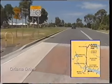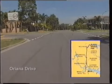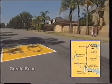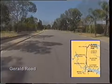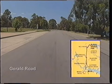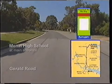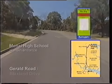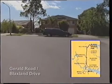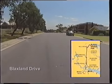You're heading for a pickup in Gerald Road. Turn left into Gerald Road and drive to the pickup outside the high school. After the pickup, turn left into Blaxland Drive. There's a pickup in Blaxland Drive.